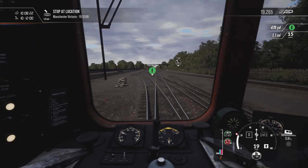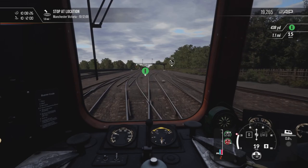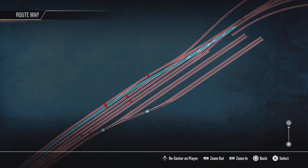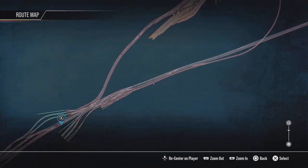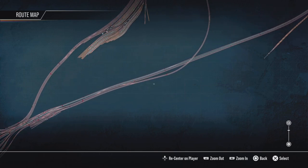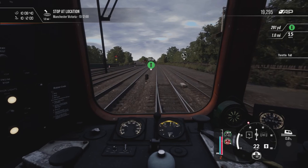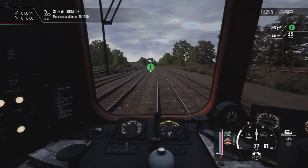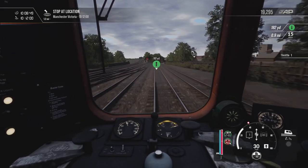Horrible corner that is. Wonder what it sounds like with Pacers on. Man, how squeaky that would be. Yeah, I'm not going to make any more noises like that. So yeah, Manchester Victoria is here. Nice. Right, we can go a bit quicker now that we've gone past that, till we approach Manchester Victoria and then we have to go down.